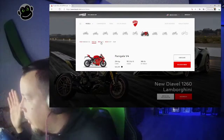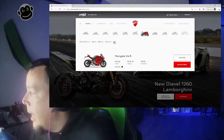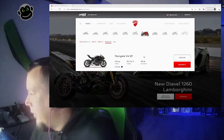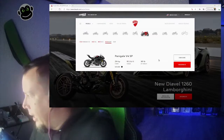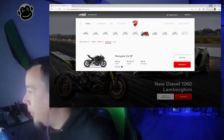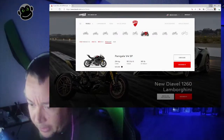But we've got the Superleggera. We've got the V4. We've got the V4S. We've got the V4R. Now they've come up with another V4 model, the V4SP, which, if I remember correctly, stands for Sport Production, and it comes in a new paint job. Black, which I think is modeled after their winter testing liveries. Anywho, I just feel like Ducati is really spending more time trying to figure out how to milk the V4R platform than they are doing anything new. But that's neither here nor there.